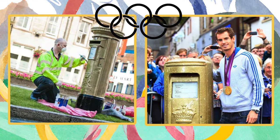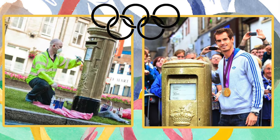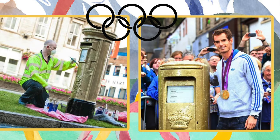Check out this gold medalist Bradley Wiggins' gold box in his hometown of Chorley, and tennis player Andy Murray's in Dunblane. If you're aware of any other colours of postboxes, drop it in the comment section below.